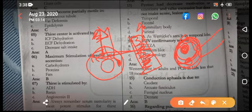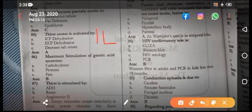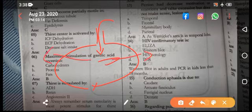And there's another MCQ. Thirst is partially inhibited by, the answer is gastric distension. So when a person drinks water, his thirst reflex is partially inhibited. So that is actually the gastric distension. The gastric distension sends reflexes back, and that inhibits the thirst reflex.